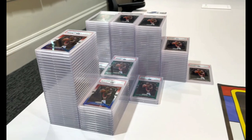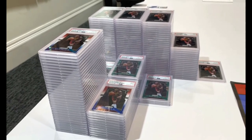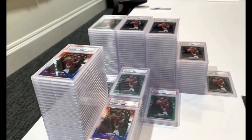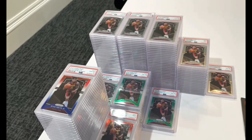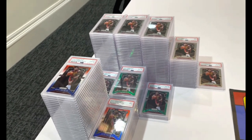Would I do it differently today? You bet your ass I would. I'd buy just, you know, one or two RPAs. Had I done that, I'd still be in pretty good position. I wouldn't have all this inventory to move, but I'm a hoarder, and I can't really sell these right now because these cards have dipped so much.